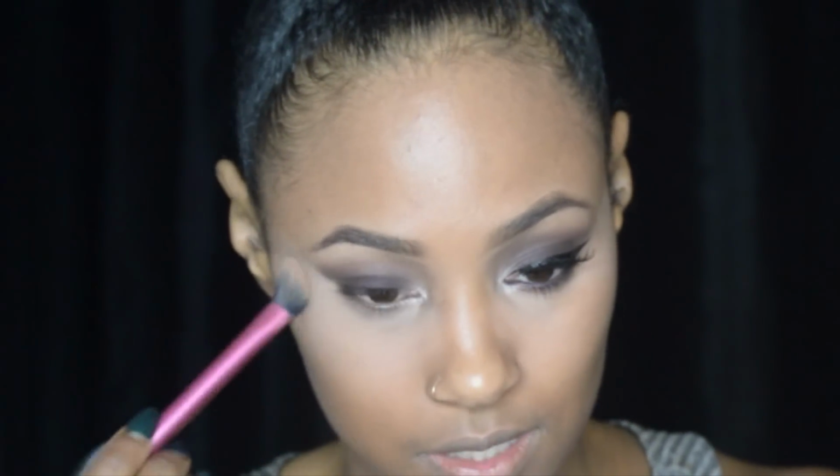And just going back in, cleaning it up some, going in with my Real Techniques brush. I'm going to use my Too Faced Amazing Face foundation to actually seal my concealer. Now you're like, why are you using foundation? Because I wasn't. No, I'm just kidding. But I like to use this because it's a little heavier than your normal translucent powder, but it's not too heavy where it overpowers.